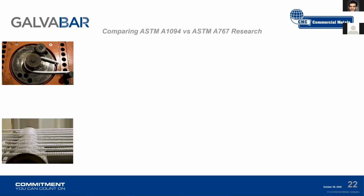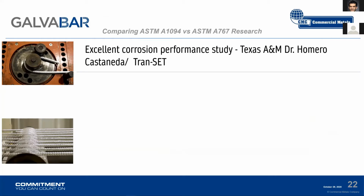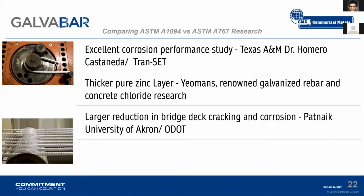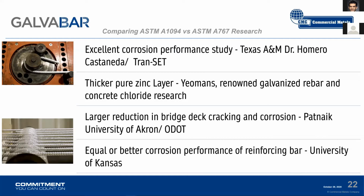Talking about some other available research comparing the two standards, we've seen Dr. Castaneda's Texas A&M research that I just presented. We also demonstrated, and you heard from Dr. Yeomans yesterday, that the A1094 product has a thicker pure zinc layer over A767, and he's an excellent galvanized rebar chloride researcher. In the University of Akron, Ohio DOT federally funded study, you see a larger reduction in bridge deck cracking and improvements in corrosion. Also, an interim report was available, and they will be finishing the second year, showing equal or better performance for corrosion resistance, and the University of Kansas with Matt O'Reilly. So these are other excellent examples of a comparison between A1094 and A767.